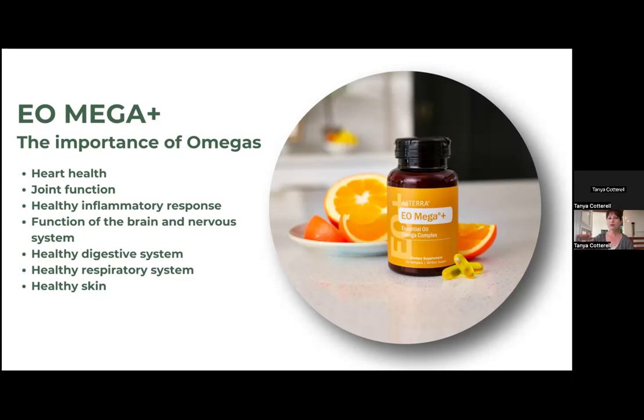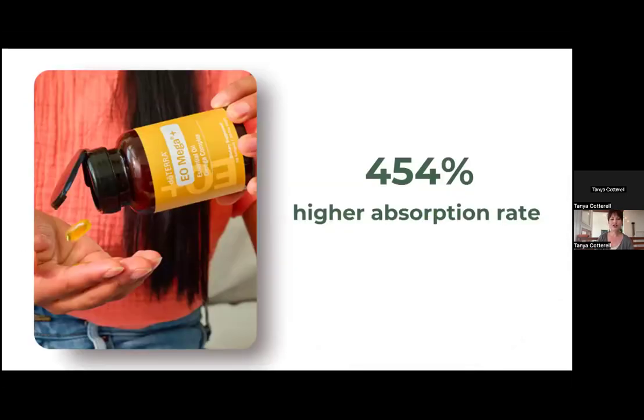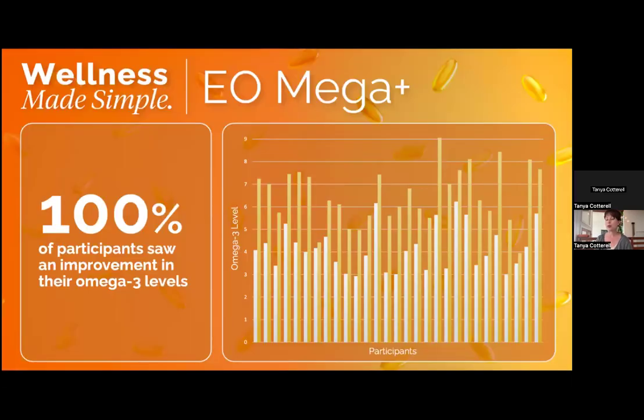With the inclusion of wild orange essential oil, testing revealed a 454% increase of absorption of omega-3s. Let me show you how this played out actually in a trial, a study. The results were astounding. So doTERRA looked at test kit data. You can test your omega-3s. It's just a little blood test that you send in.